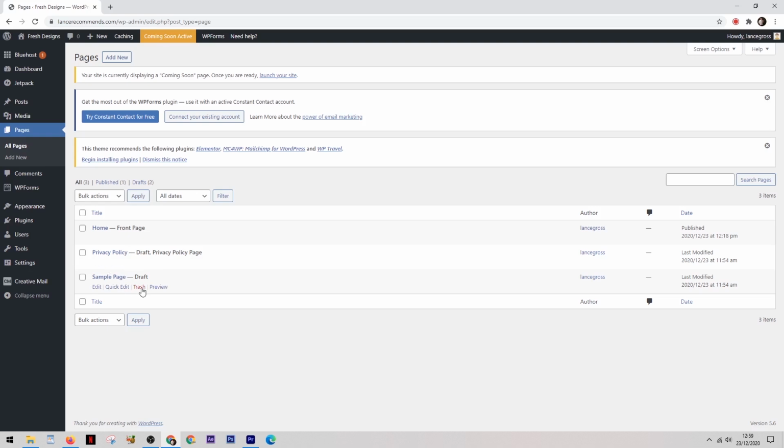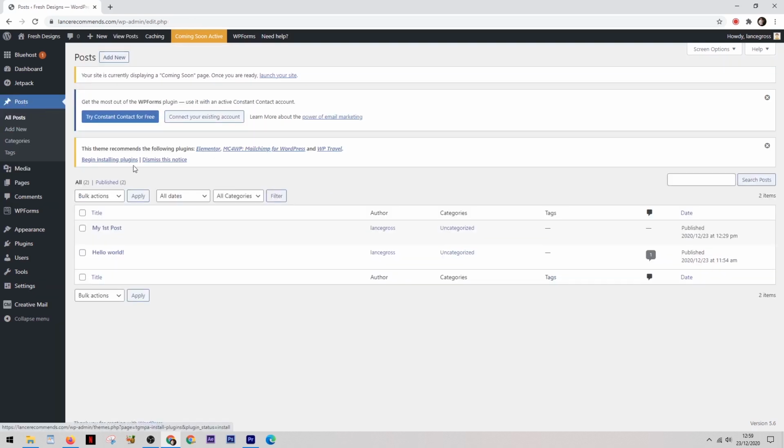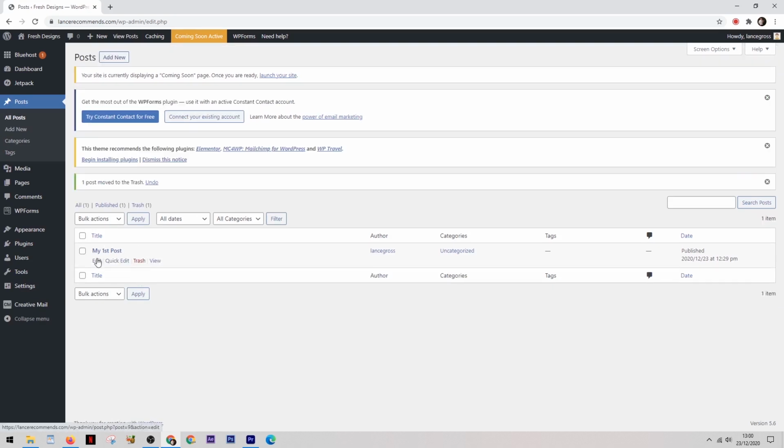Now I can't help you with what sort of content to put on the site because obviously that's down to you. But the way that you're going to do this is by accessing the Pages menu or the Post menu on the left, and then once you find your page, you can simply hit the Edit button and start adding in individual content to your pages or posts.